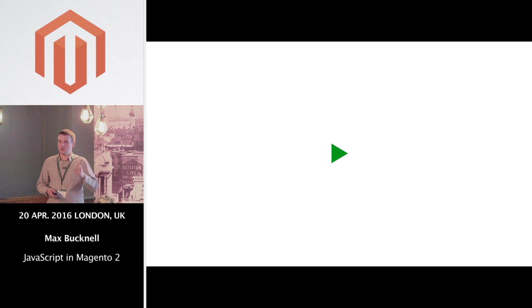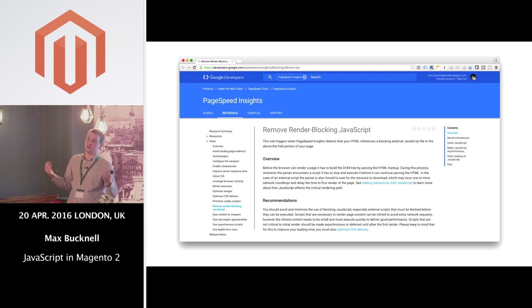right? On Magento 2, your customer's already reaching for their credit card. On Magento 1, they're still looking at a white screen, right? And look, it's not just me who thinks this, okay? Google, company who know a thing or two about web performance, they say it too, right? Don't have render blocking JavaScript unless you really need to. And even then, try and get rid of it.